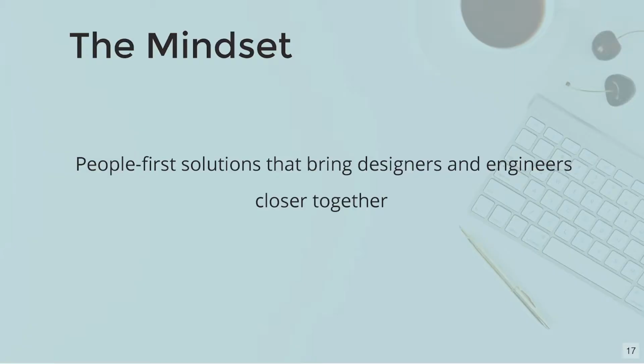Really, at the end of it, I see being a design technologist less about a certain skill set and much more about a mindset. I think in the end, the mindset is that we create people-first solutions for both designers and engineers, and that in turn brings them closer together. Because we're focusing so much on the people we work with in an effort to create a great product, we create really strong teams that help understand each other frequently and trust each other to build and create without fear.